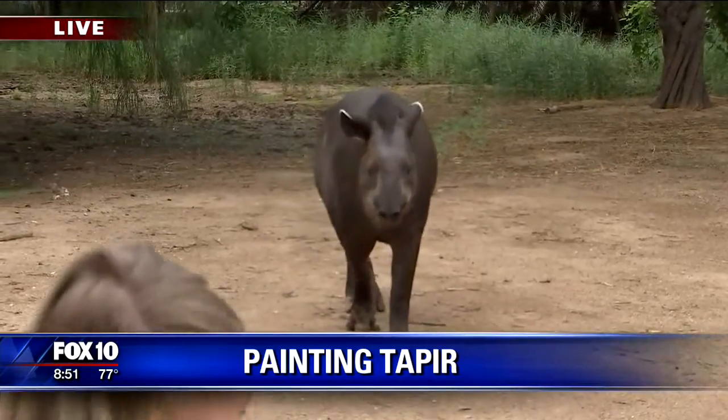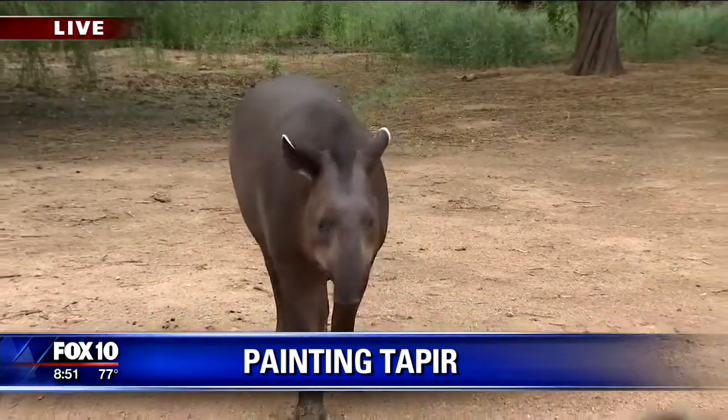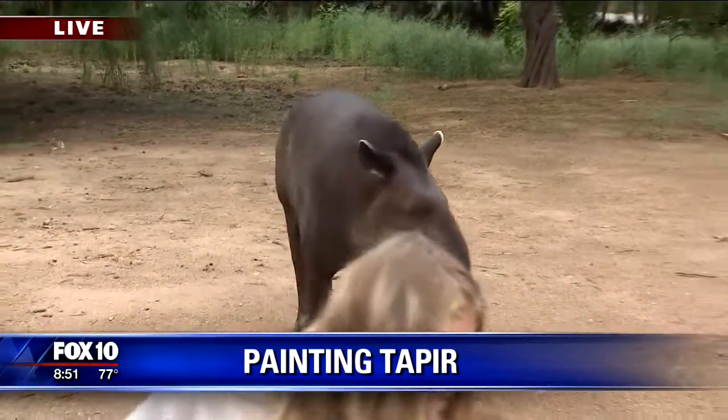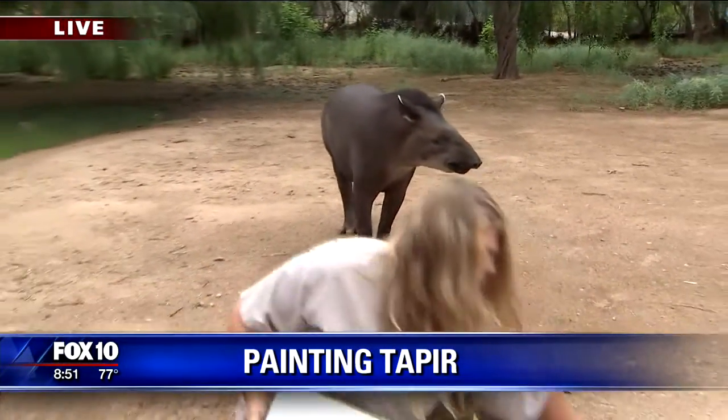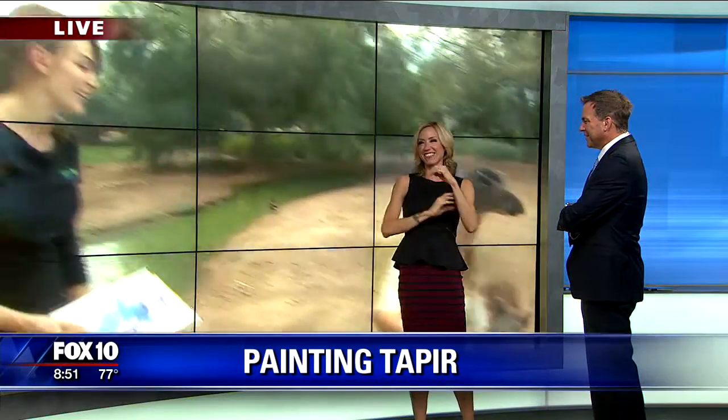It's a weird combination. You said it's a horse. It's like a horse and a pig and an elephant. It's like God had some extra parts of animals and just put them all together and decided to make it a tapir. I don't know, it doesn't look planned. It's funny to think they're related to rhinos and horses.